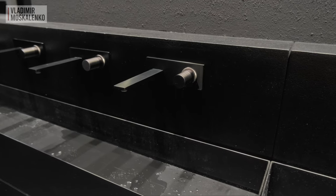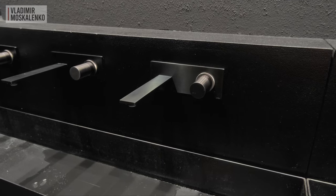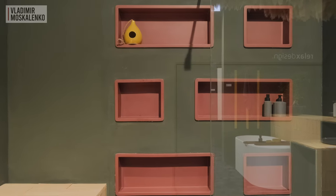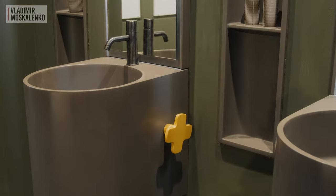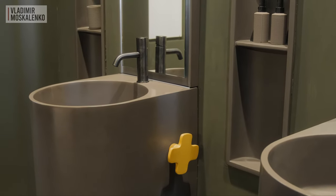The trend for compact luxury continues. Bathrooms are getting smaller and require slightly different solutions. Firstly, everything that can be hidden in the walls is being integrated into them. This concerns, first of all, faucets. There is no news here. It concerns some storage elements, for example, recessed niches. Much attention is paid to barrier-free spaces.